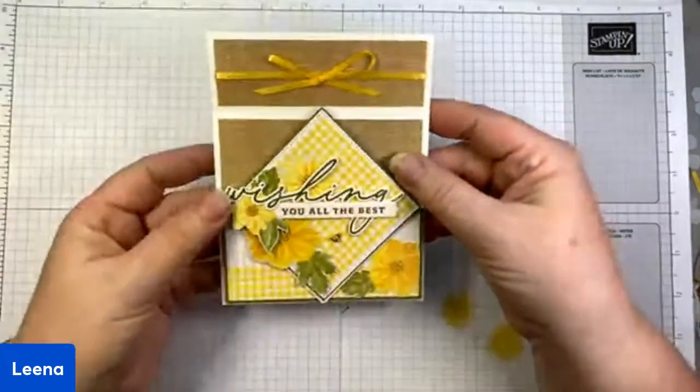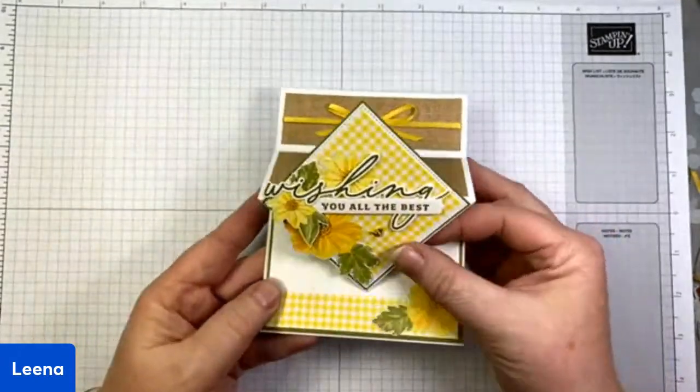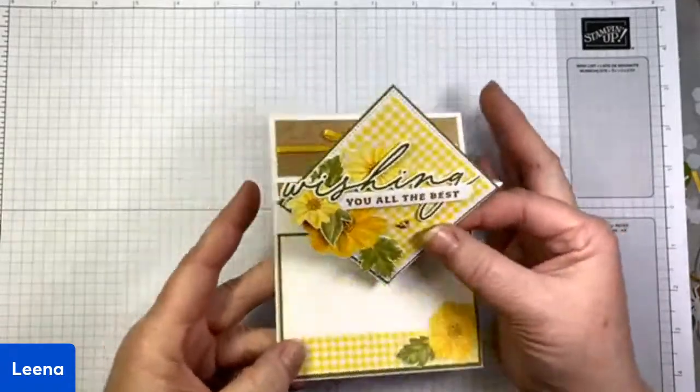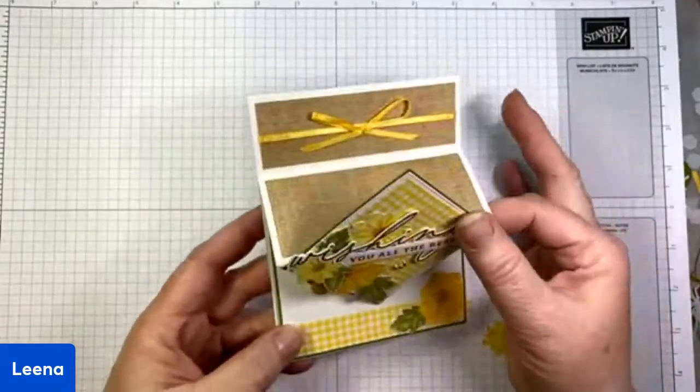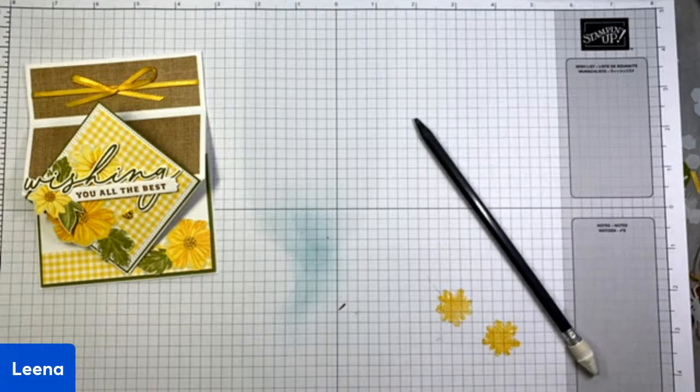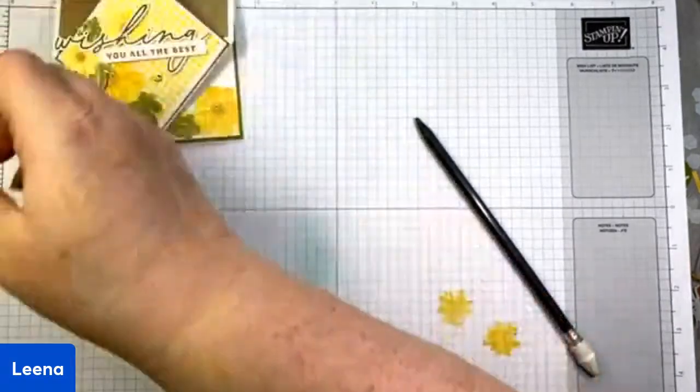Our last card is a diamond easel card. So it pops up and stands like that. Okay, again, not a super hard fun fold. It's just a little bit of extra maneuvering. I have to grab my pencil because I forgot it. So let me show you how to put this one together.